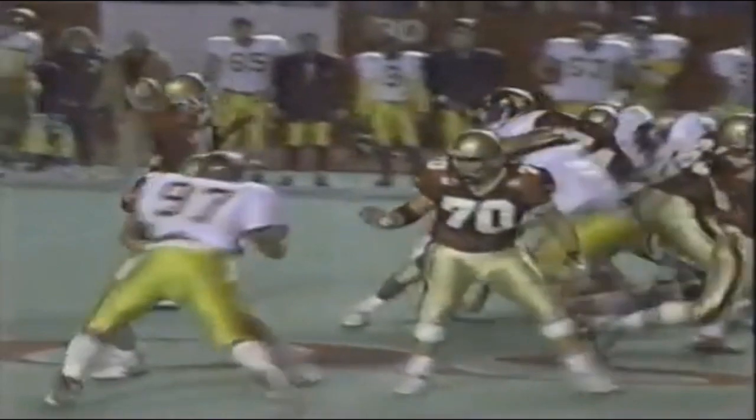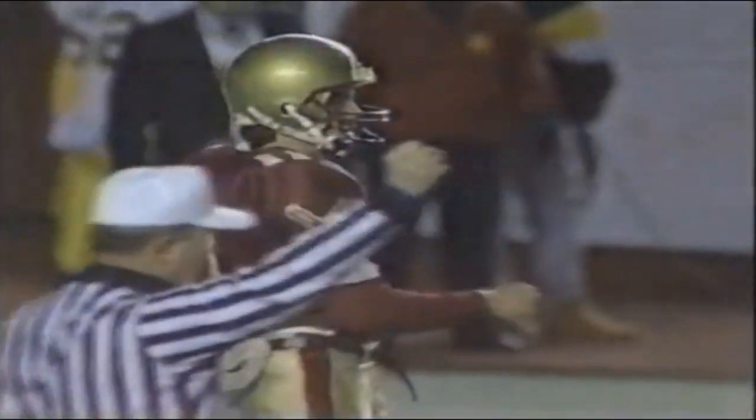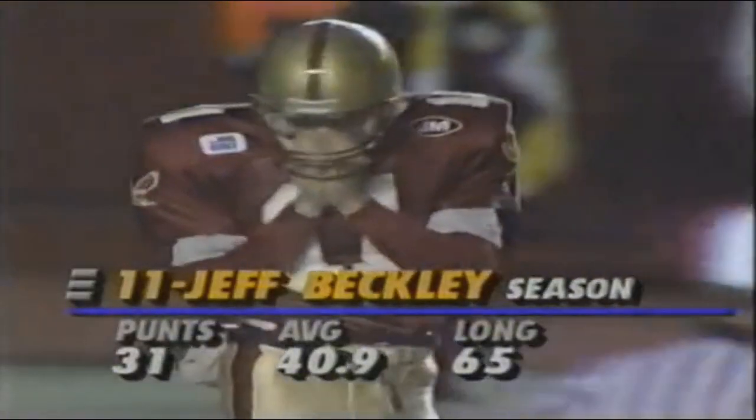Glenn Foley does such a nice job backing up, seeing the defense, and he throws so many passes off balance, but he has a lot of zip. Watch, he's backing up, zip, throws that ball. Good job by West Virginia's defense. That's the type of pressure they have to have. They can't allow him to take all day and pick apart their zones.